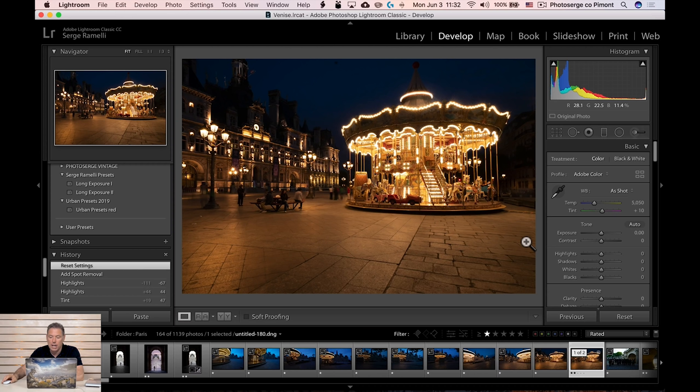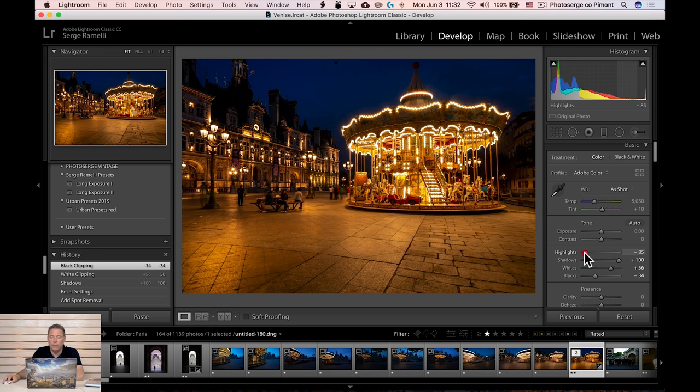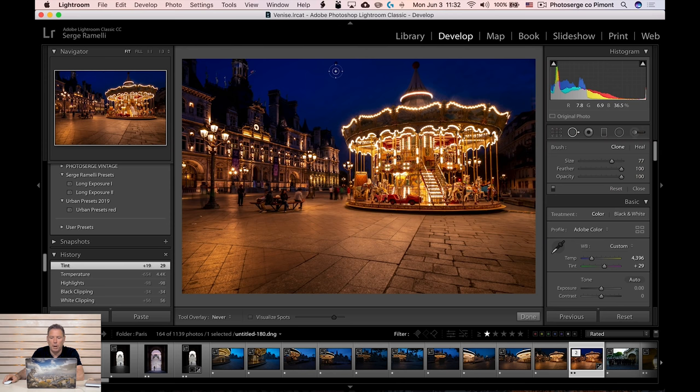All right, so the first thing I'm gonna do, I'm in Lightroom, but this could be Camera Raw, same settings. I'm gonna open up the shadows, boost the whites, do my black point, bring down the highlights. Very important when you have a lot of lights. I don't like the colors, I think it's too yellow, so I'm gonna add some blue and maybe a bit of magenta. Here we have a spot here, so I'm gonna take the spot healing brush tool and erase that. Okay, so that's what I did in Lightroom.